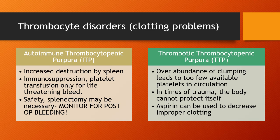Some other thrombocyte disorders or clotting problems include autoimmune thrombocytopenic purpura, which used to be called idiopathic thrombocytopenic purpura, or ITP. And this is when we have an increased destruction of platelets by the spleen, because the immune system recognizes them as foreign. Therapy includes immunosuppression. Platelet transfusions are only given if life-threatening bleeding occurs. Safety really is key, again, to prevent injury and bleeding.